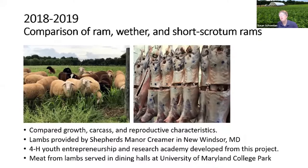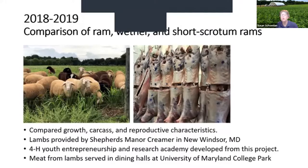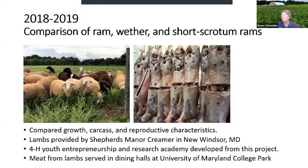One of the things that grew out of this project were a couple of youth programs. One was an entrepreneurship program. Last year, we got the pelts from all of these lambs and the kids sold them, and they learned all about developing their own business. We also, not we, but our 4-H people, developed a research academy where the kids work with us on this research program. They're doing that again this year. Both of those programs came out of this lamb study. And the other neat thing was that the lambs were purchased by the University of Maryland and the lamb was served in the dining halls on campus.